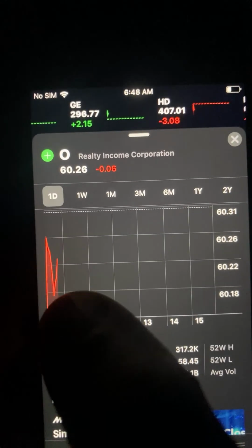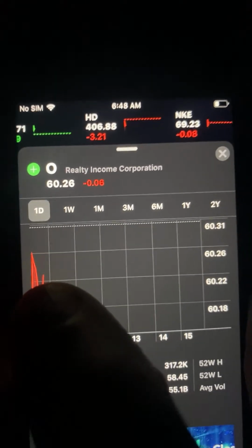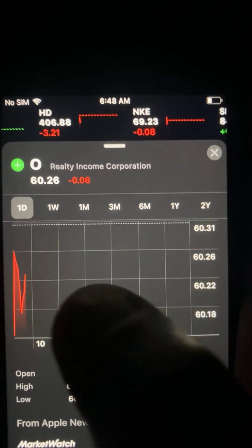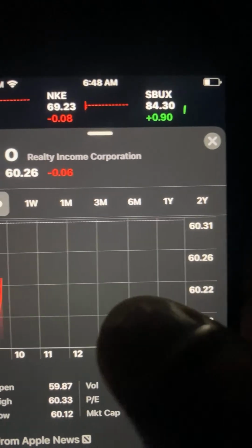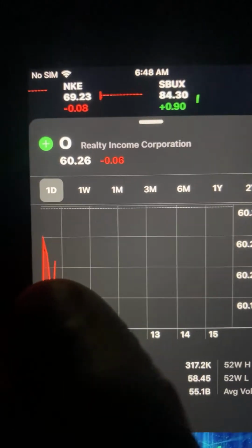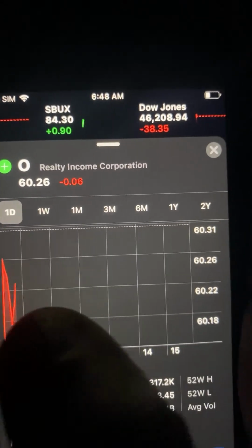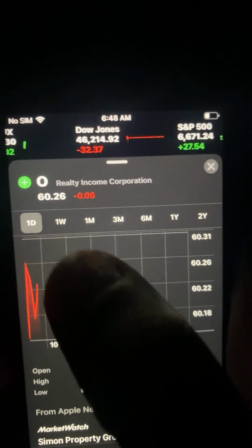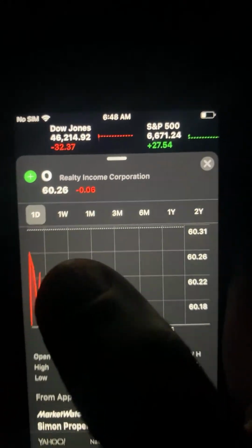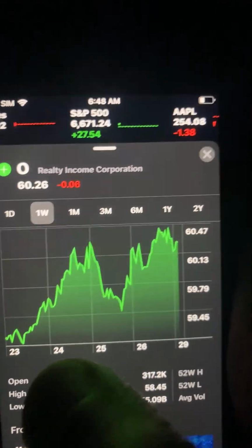As you can see right here, the most important line right here between the 60.22, 60.26 is right here. Green is to buy, red is to sell. And so let's see what it looks like for the rest of the week.